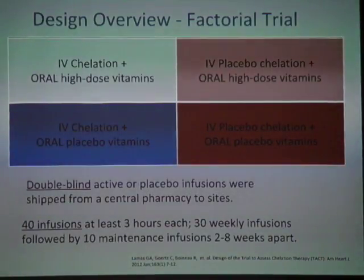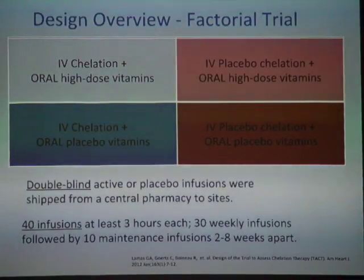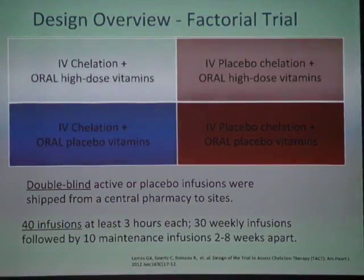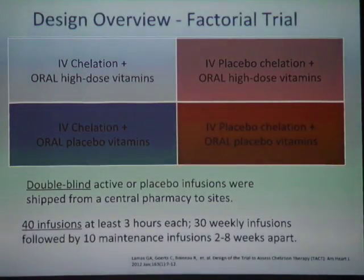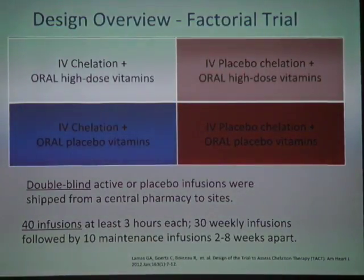Just to show how the TACT trial did it, they were in 4 different categories. There were actually 2 placebos and 2 treatment groups. There was a chelation treatment group, and there was a high-dose vitamin group versus placebo vitamins. So the biggest placebo group had neither chelation nor high-dose vitamins. The most effective treatment was in the group that had chelation therapy and high-dose vitamins. The high-dose vitamins by themselves were not statistically significant, but when you put them together with chelation, they increased the effectiveness of the chelation group.